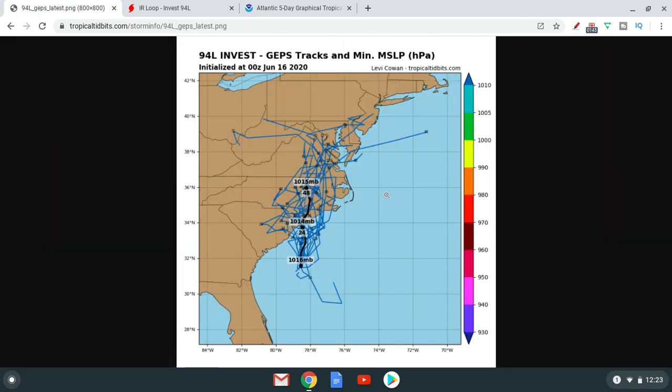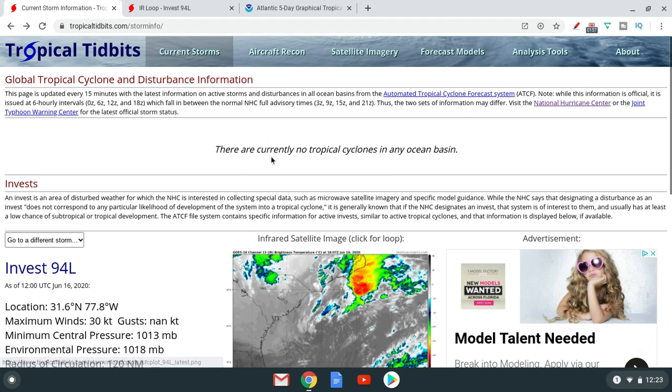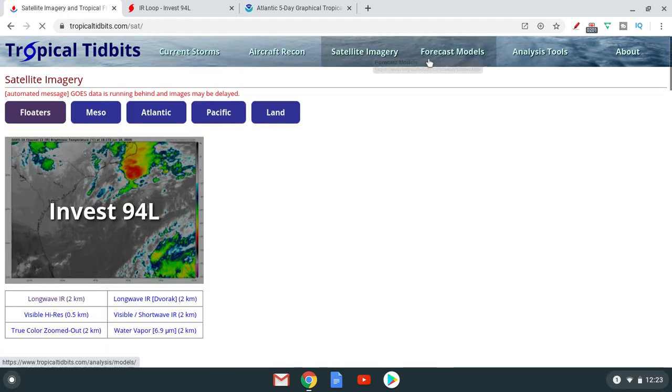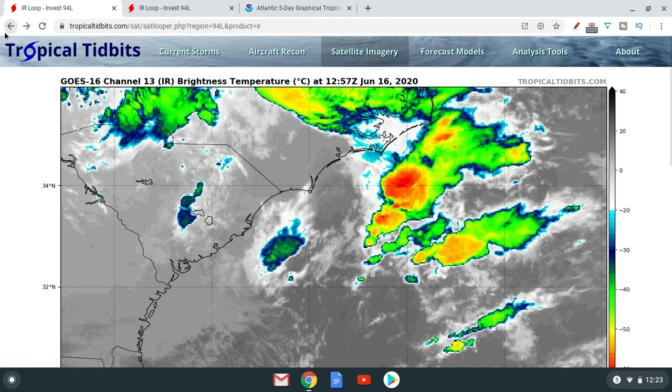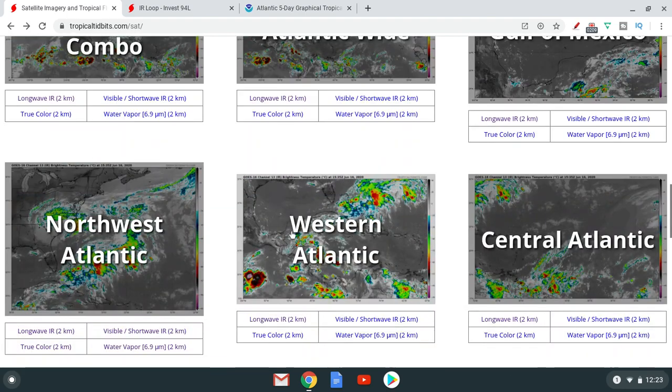So here's that track. As you can see, it's going to make landfall around between North and South Carolina, and it's going to be moving just straight northeast in the next couple of days. So that's pretty interesting to say the least in this 94L. And I'm pretty surprised because I really didn't expect this to form at all.